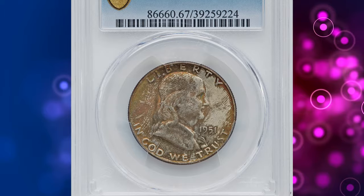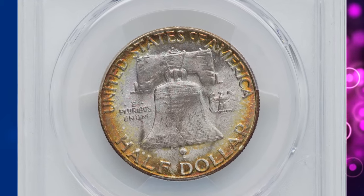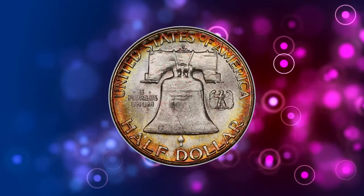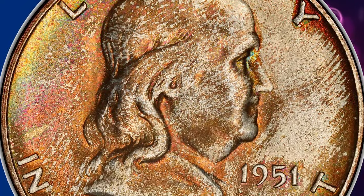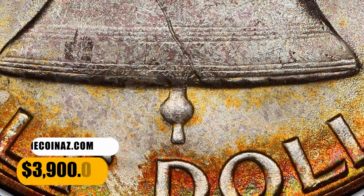Number 5. Rusty toned 1951 S Franklin half dollar with full bell lines. Graded as MS67 FBL by PCGS. A blended orange gold, lilac red, and lemon yellow toning endows this lustrous superb gem. Hints of sea green and powder blue are also evident in protected regions. The obverse appears pristine, and reverse contact is mostly limited to the lower left portion of the Liberty Bell. It was sold for $3,900.